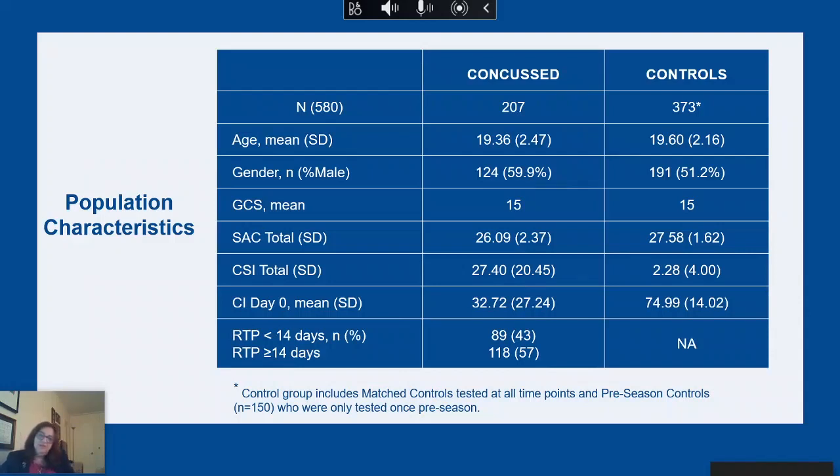Population characteristics are shown here. There were 207 subjects in the concussed group and 373 in the control group. Equivalent ages are seen with 19.36 in the concussed and 19.60 in the controls. 59.9% of the concussed population were males and 51.2% of the control population. GCS in both populations was 15.